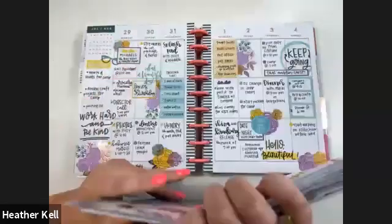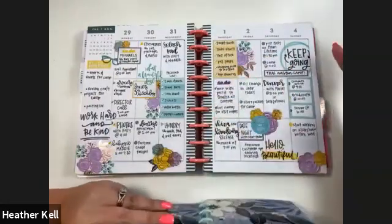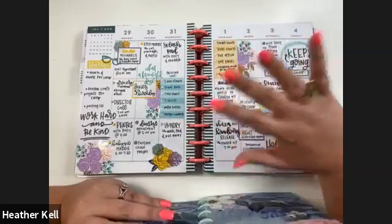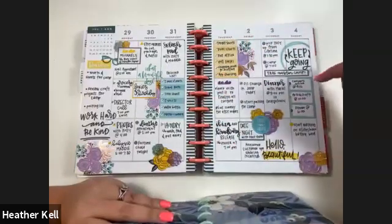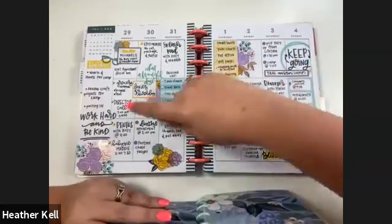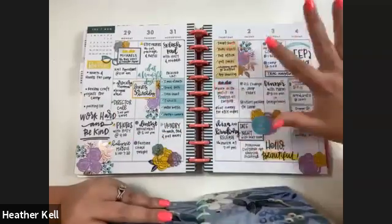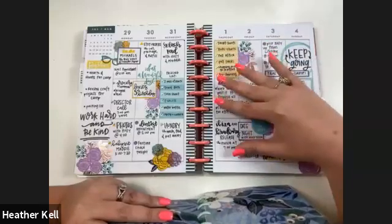So again, this is my 2019 planner. I just pulled out an old one to show you. This is what I call my classic planner. This planner stays at home. Anything that's important goes in this planner. So this is from the week of July 29th through August 4th of 2019. And literally, anything that was going on this week, I put in this planner.